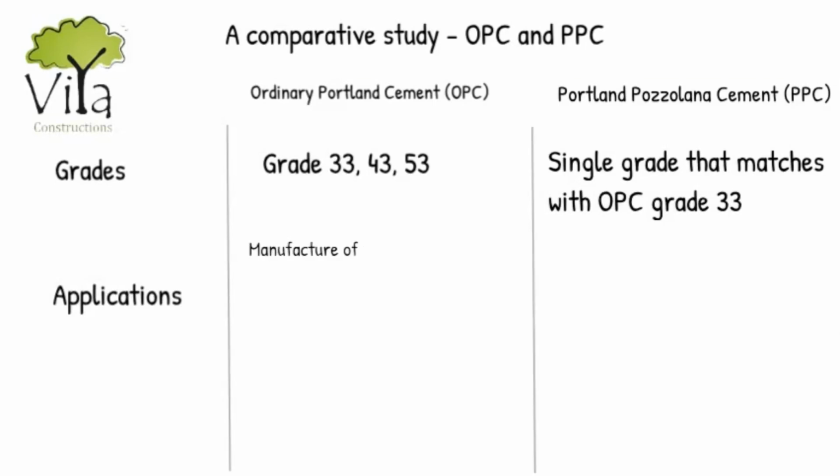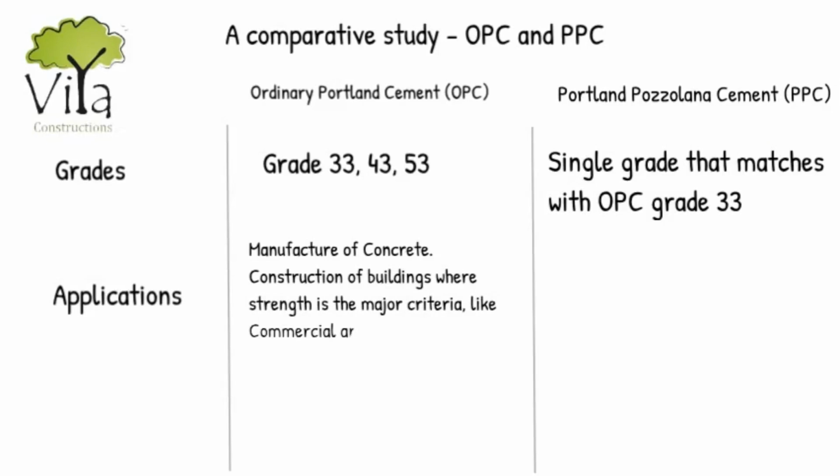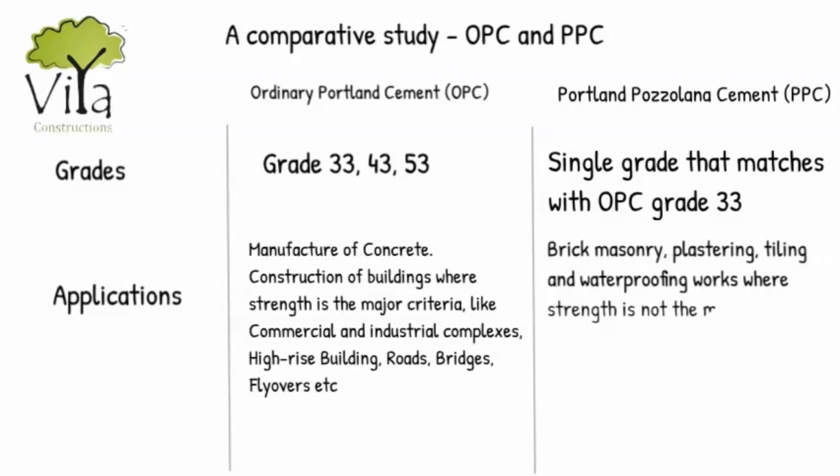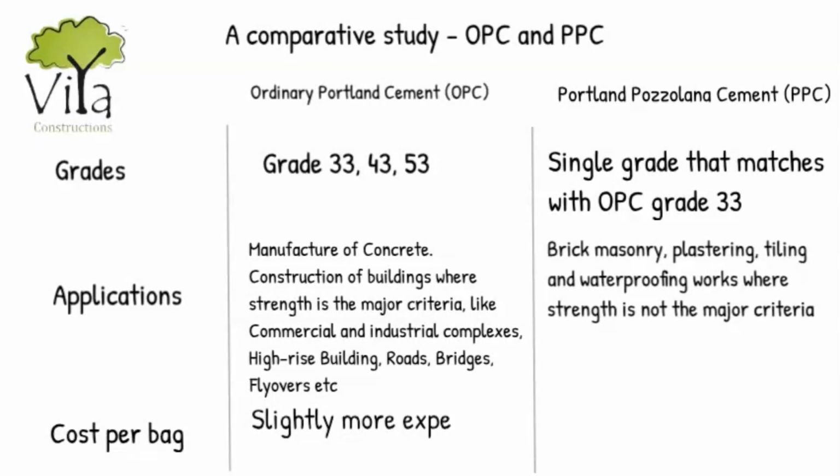When it comes to applications, the most important application of OPC is in the manufacture of concrete. It is mostly preferred in construction of buildings where strength is a major criteria. For example, it is used in commercial and industrial complexes, high-rise buildings, roads, bridges and flyovers, etc. For PPC, strength is not a major criteria, and it is mostly used in brick masonry, plastering, tiling and other waterproofing works. When it comes to cost, OPC is slightly more expensive, about 5 rupees more than the PPC counterparts.